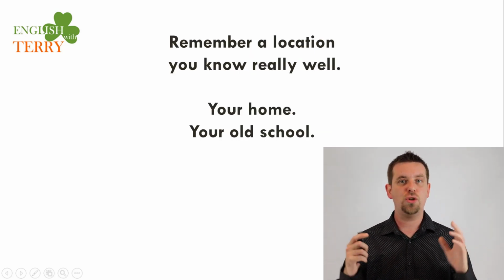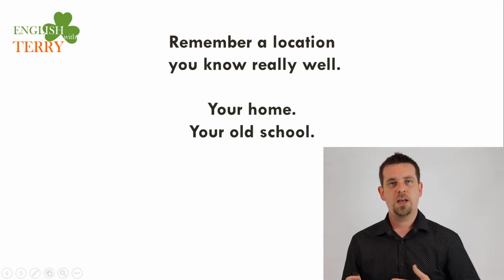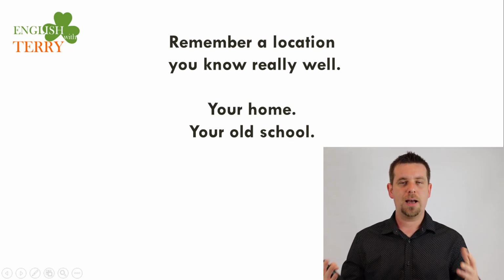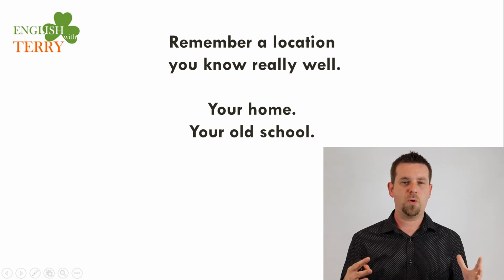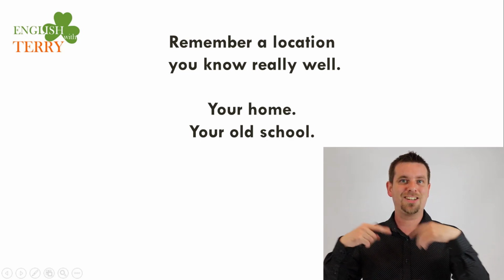Remember a location you know really well. It could be your home or your old school. Because in the moment that you want to visualize, it's a place you know so well, you can just close your eyes. And for example, in my home, my parents' home, or my old school, primary school, secondary school, I can close my eyes and go there.